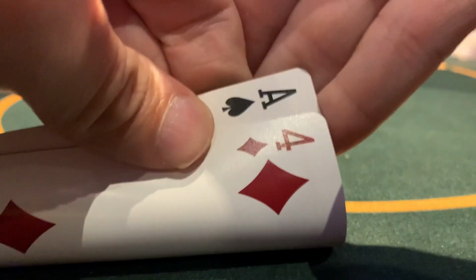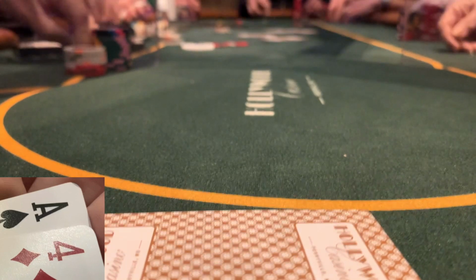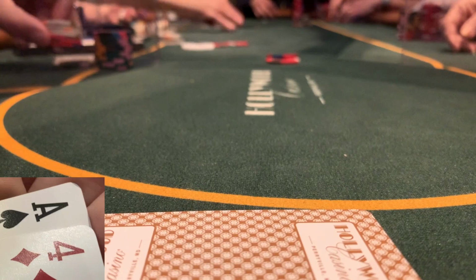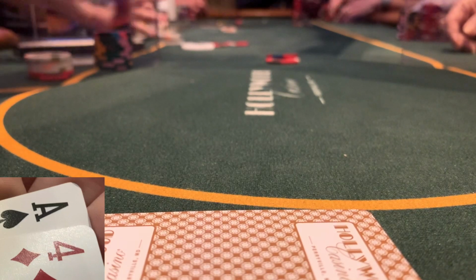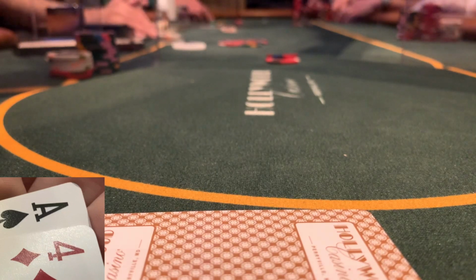I mean, really? Seriously? How can I look at an ace every single hand? It's just unbelievable. I can't even imagine how this is possible looking back at the footage. Anyway, I limp in for $10 on the button straddle. Dr. Straight Chips makes it $35 more. There's 2 calls, but I don't really like my hand that much, so I'm just going to fold pre-flop.